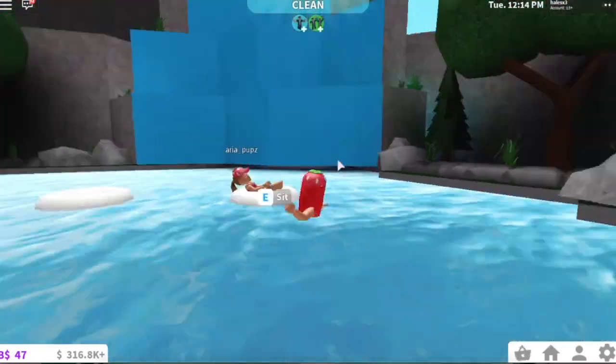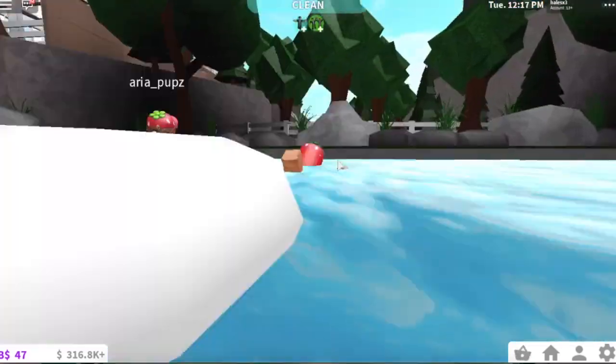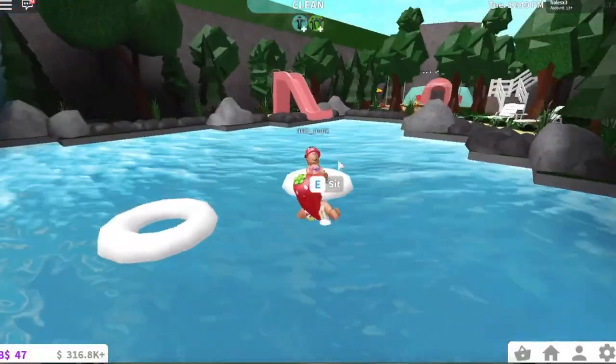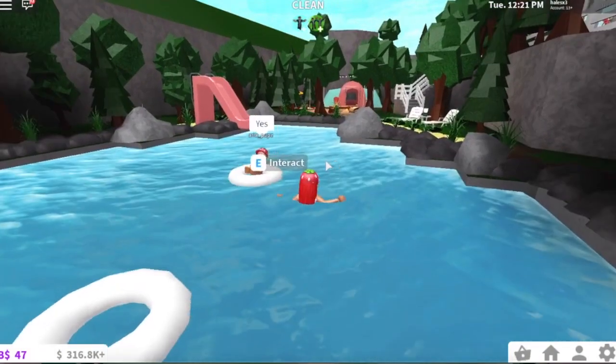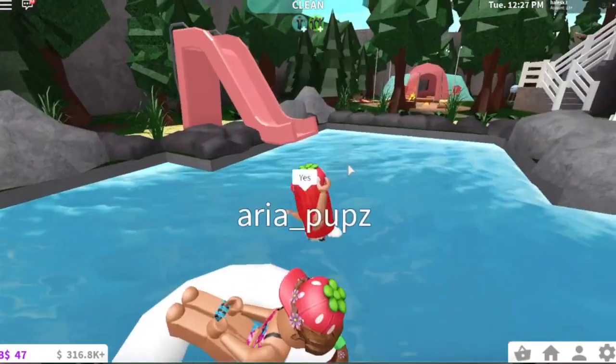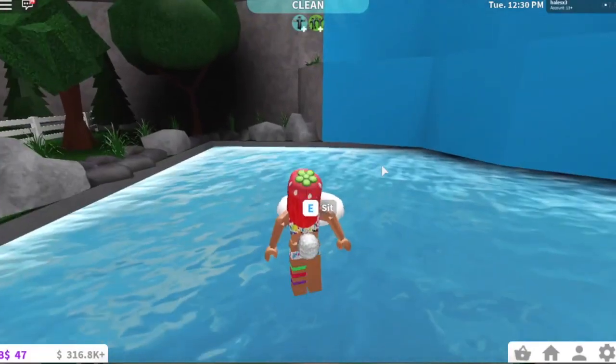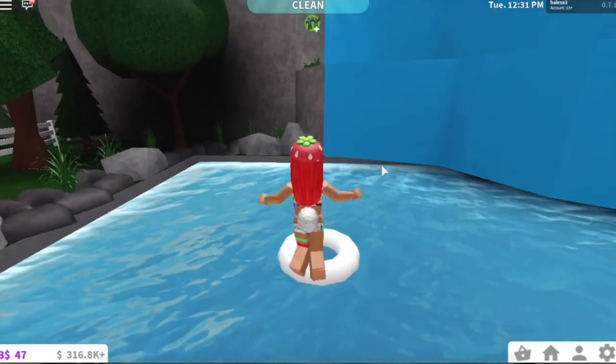Woo! Woo! Maybe I'll add a beach ball in here because that's what we're missing. We need a beach ball. Do you think we need a beach ball? Yes, I think we need a beach ball too. I'll add that in later. But yeah, this is the lake and Aria does not know about the secret mermaid cove just yet.